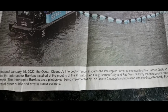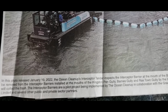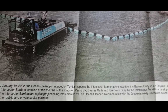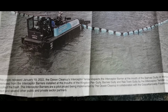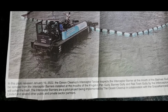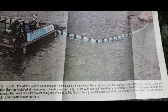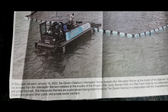Debris will be removed from the interceptor barriers installed at the mouths of the Kingston Pen Gully, Barnes Gully, and Raytown Gully by the interceptor tender, a small powered barge that will collect trash. The interceptor barriers are a pilot project being implemented by the Ocean Cleanup in collaboration with the Grace Kennedy Foundation, Clean Harbors Jamaica Limited, and several other public and private sector partners.